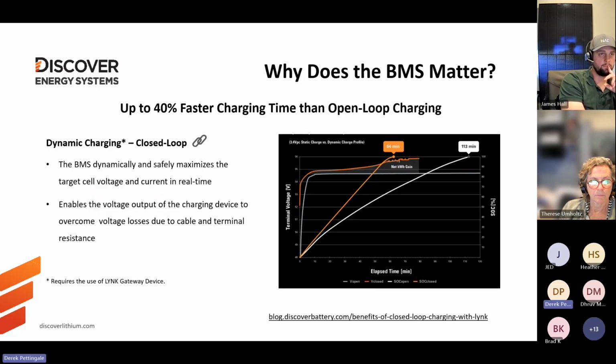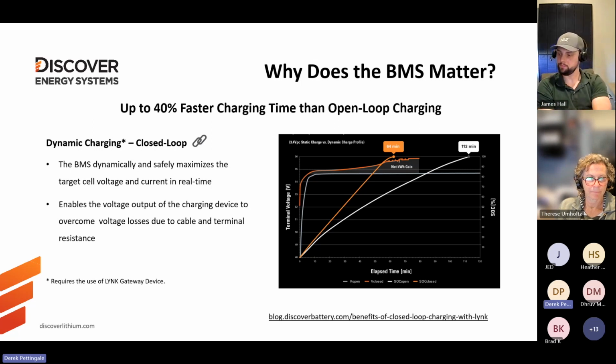The BMS firmware matters a lot too. Some of you probably heard me talk about dynamic charging being important, and what is that, and what are we providing here? Well, with closed loop, of course, we're communicating our battery SOC, our voltage, our temperature, any faults and all that type of thing in real time with the inverter. We also are sophisticated enough to continuously calculate and optimize that.